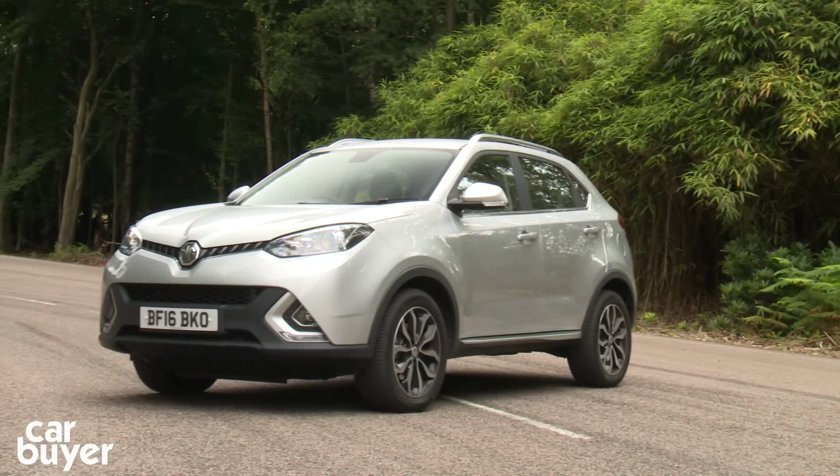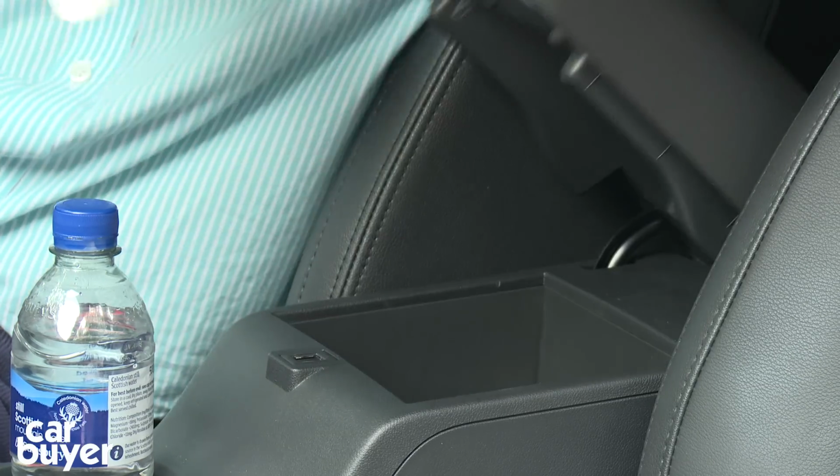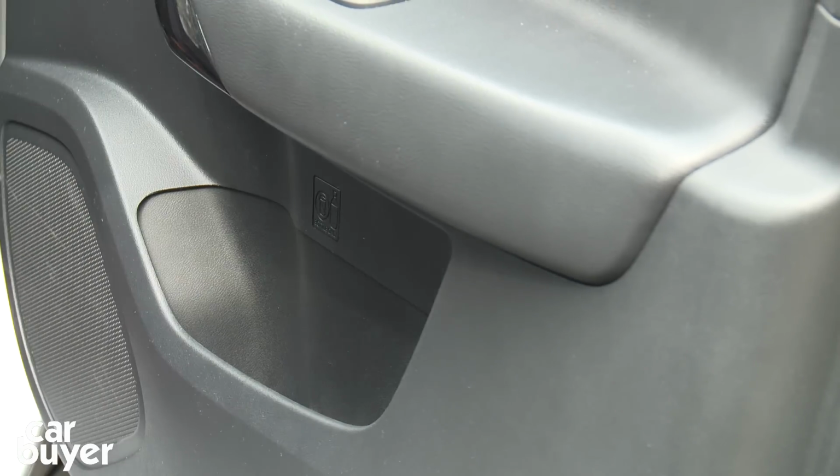Storage is just average in the GS. The glove box is big enough for a large packet of crisps, and the armrest cubby is of a good size, but the cup holders are small and the door bins fail the Carbuyer big bottle test. The spec is pretty good though.